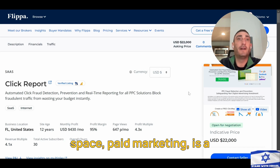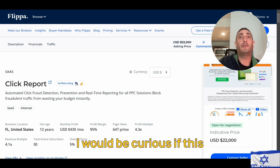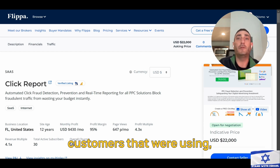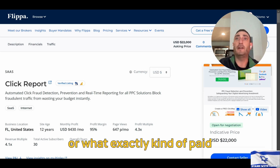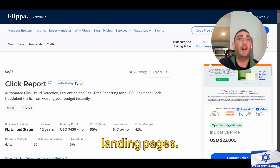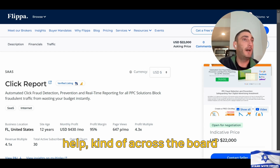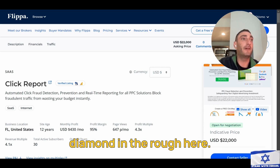Advertising space, paid marketing, is a big one and ever growing. I would be curious if this business was serving customers that were using AdWords, or what kind of paid advertising they're using. It sounds like it's just tracking landing pages, but I'm curious if it can help across the board and what the customers look like. I think there's potentially a diamond in the rough here.